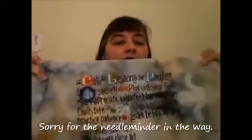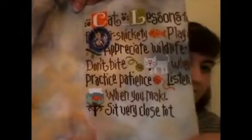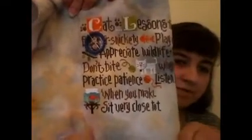And as you can see, hold this back here, I finished off this corner right here. Got the fishbowl, and this is the line that says, when you make a mess, bury it. And then my favorite line at the very bottom, sit very close to those you love.